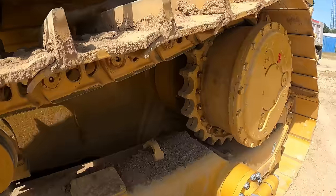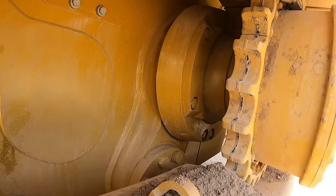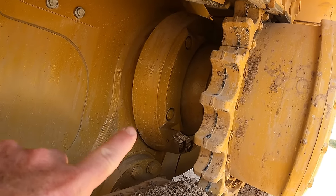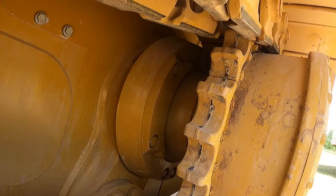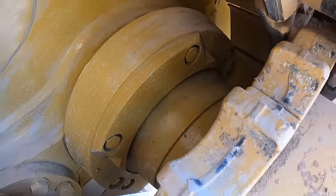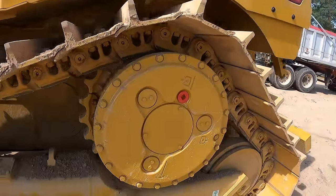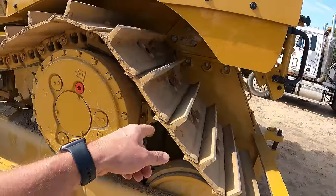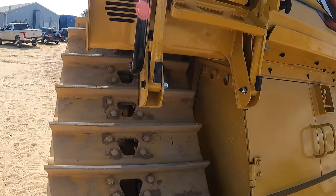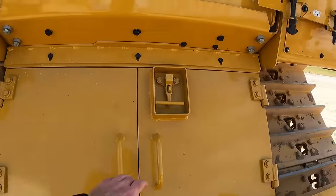And the biggest thing we've run in with in the past, anytime we had like our compactors go down, is we'd have to put a bulldozer in there and you'd get wire wrapped up around your final drive. So this one's got special guarding and it looks like a wire cutter up there. That ductwork especially loves to get wrapped up in these final drives, and what'll happen is that wire will get down and cut the seal, and then you lose oil out of your final drive and it can be a nightmare. Let's see what we got in here.